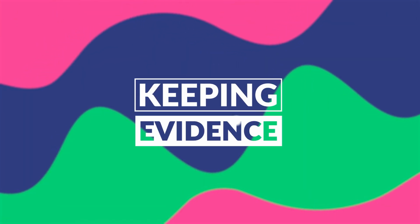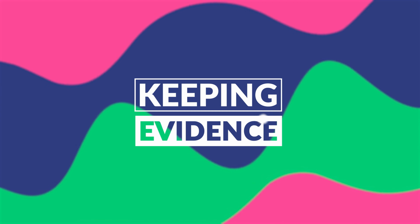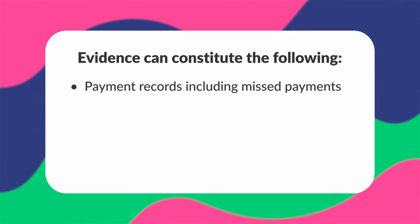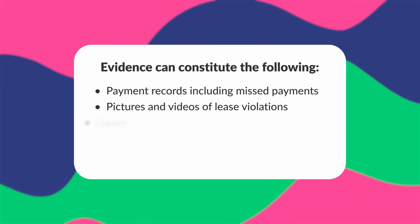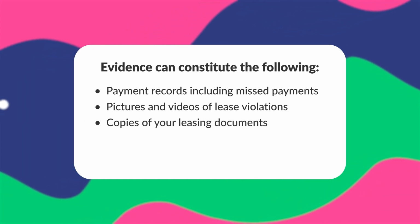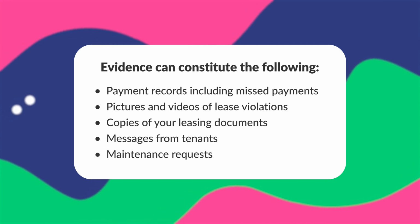Now, there's something else that we should mention, which is keeping evidence. It is very, very critical to the outcome of your case to make sure you have all the evidence you need to win the trial. Now, evidence can constitute the following: payment records, including missed payments, pictures and videos of lease violations, copies of your leasing documents, messages from tenants, and maintenance requests.